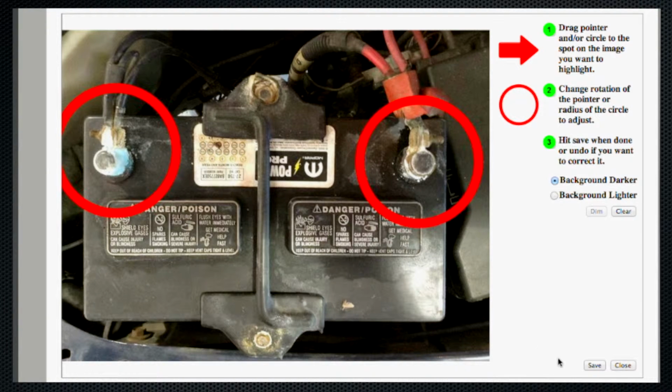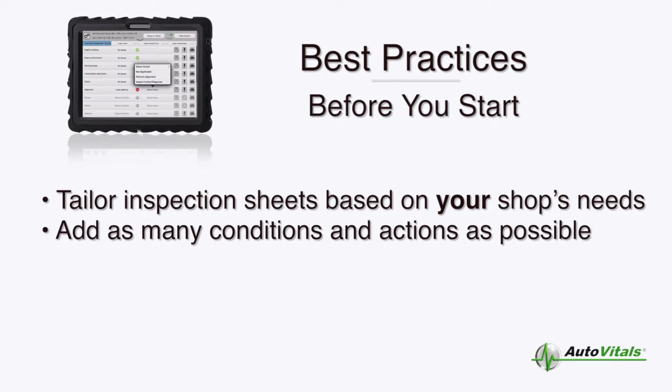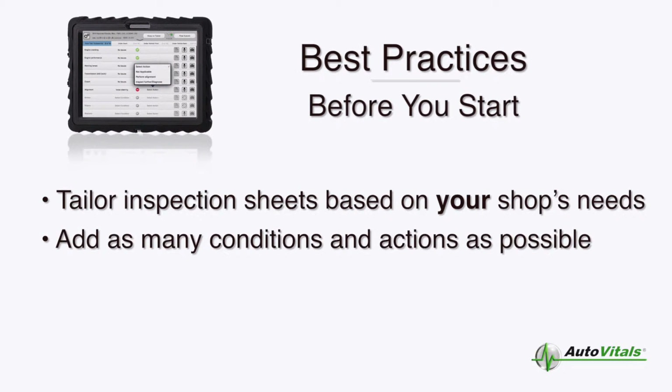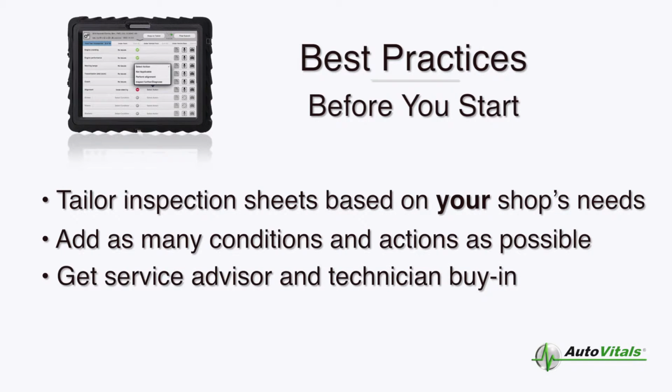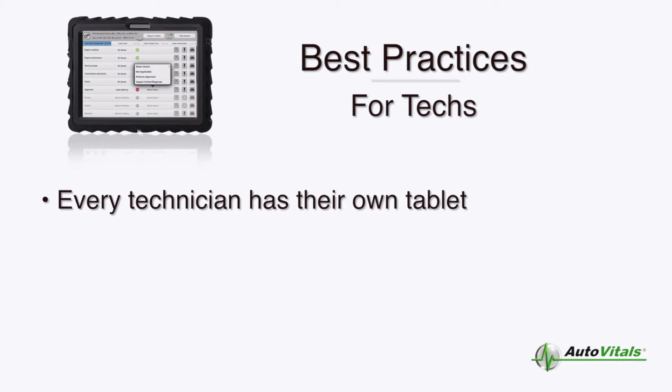AutoVitals is probably one of the most dependable components in that toolbox of trying to figure out how to make more money with your shop. And it's been so important in helping us maintain a level of quality that we feel is absolutely necessary to be competitive in today's marketplace.